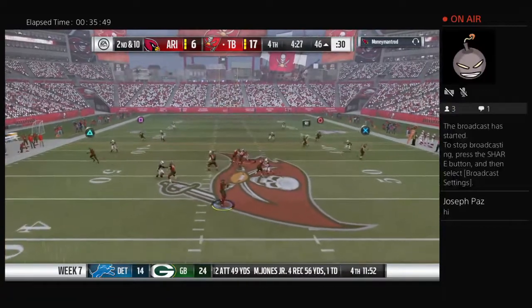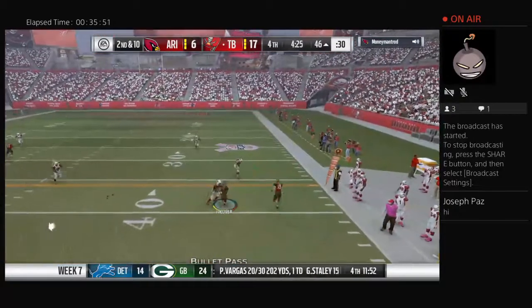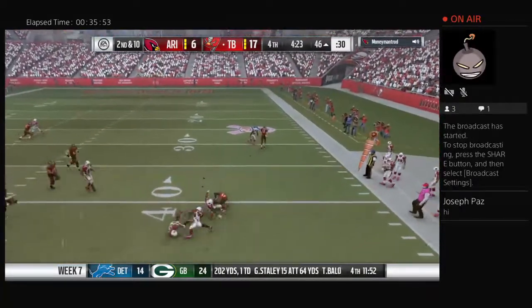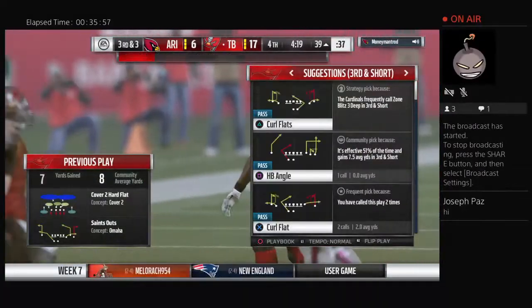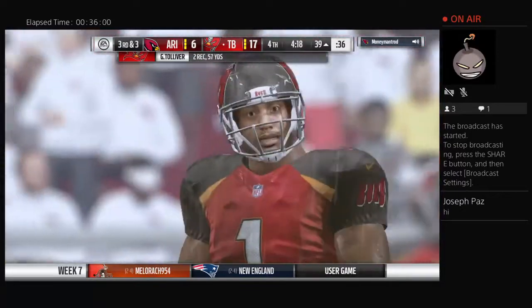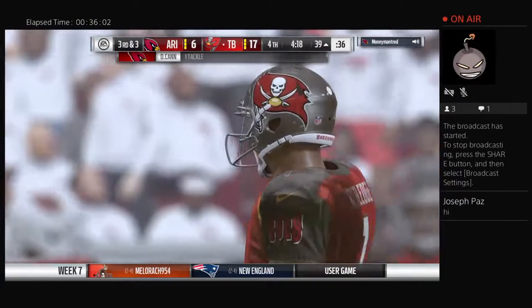Now they'll throw here out of the gun. And this time he's got the hook up. It's complete. The reception good for 7. It's third down.